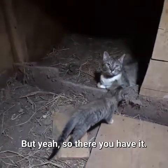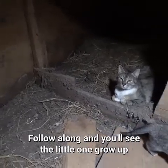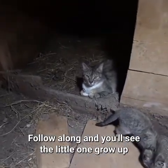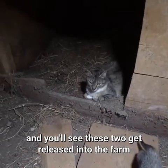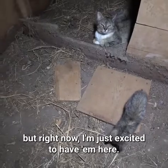But yeah, so there you have it. We have brand new barn cats here at Goldshaw Farm. Follow along and you'll see the little one grow up, and you'll see these two get released into the farm, and I'm sure they're gonna have a whole lot of adventures. But right now, I'm just excited to have them here.